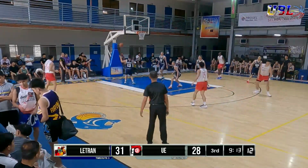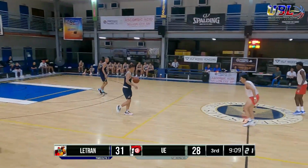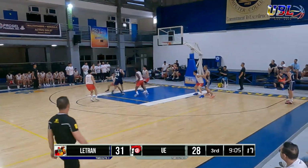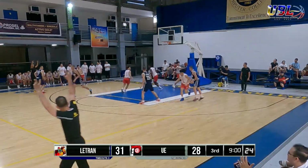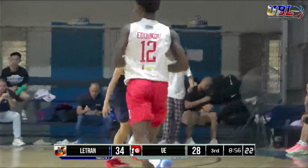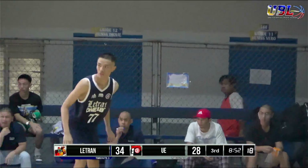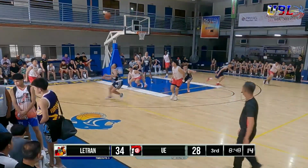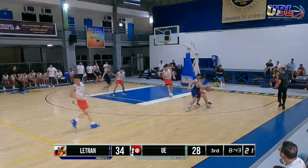Nine in the third, Udoku has been quiet. Still have not been able to find the pieces for that puzzle. Udoku with the miss. Your second three-ball in the game and third three-ball for the LETRAN squad. That's an early three, though, for the LETRAN squad here in the third period.